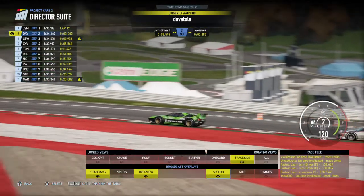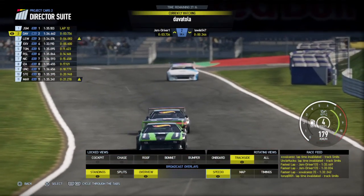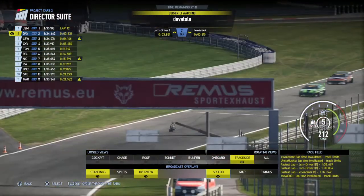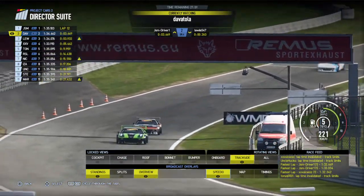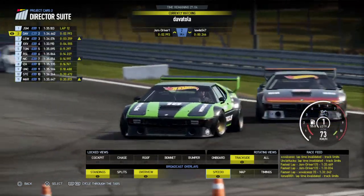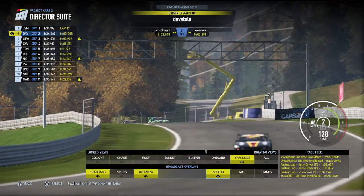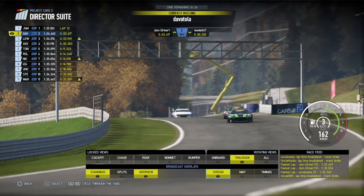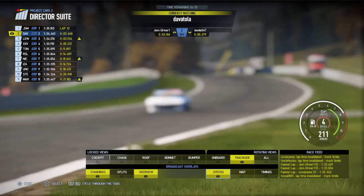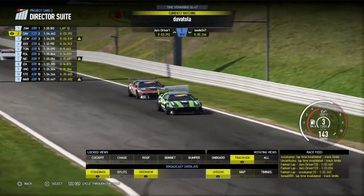Now I'm sure they'll have seen Vulcan coming in the background. These boys want to work together, not to give Vulcan any time because he's coming fast. I think 1.5 seconds now. He's taking chunks out of him. Just down to a second almost now. Now what sort of fight have they got to hold Vulcan off? Lewis will have to start thinking about defending soon. If he can't make that clean pass on Dav, he's going to have to look in his mirrors.